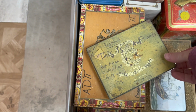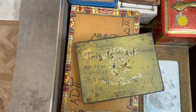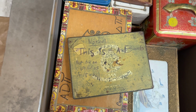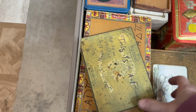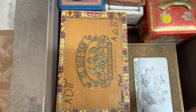This is a metal box. And what does it say? This is not a bomb. But be as careful as if it was. Huh, that was pretty funny. And it's just a metal box, which I will reuse. There's some really cool metal boxes in here.